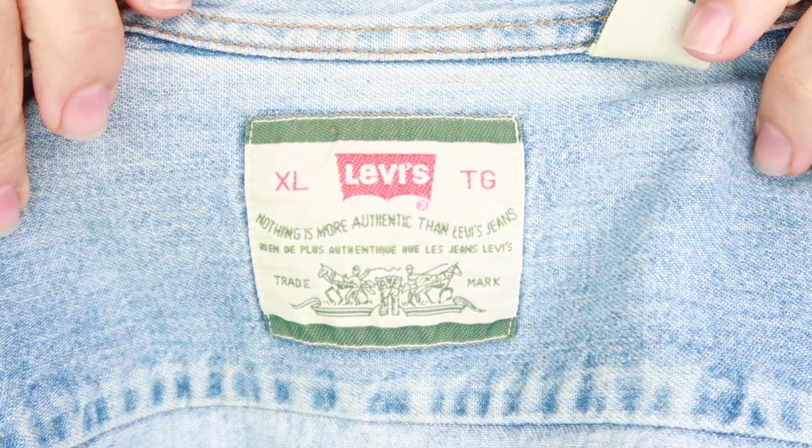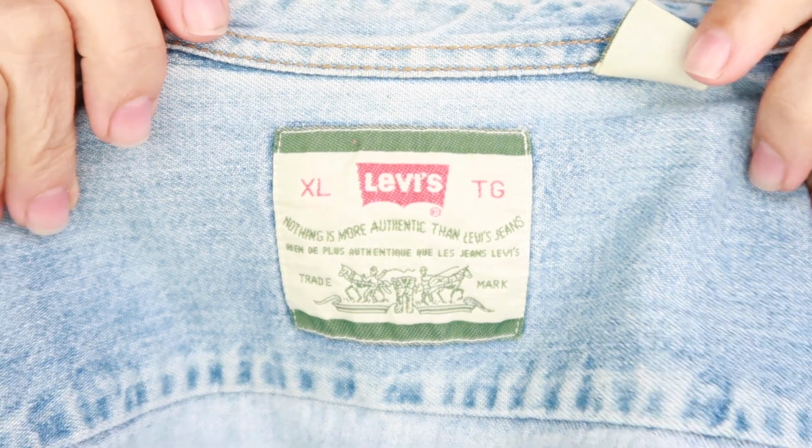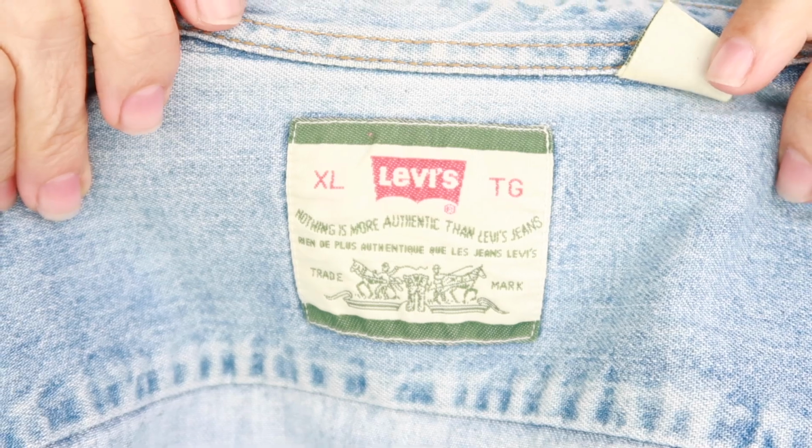So as I mentioned, it's by Levi's. It's an extra large, made in Korea, and it's 100% cotton. What a find, and for free. Can you believe it, you guys? Here she comes wearing another denim shirt. Yes, my friends, what are the chances?